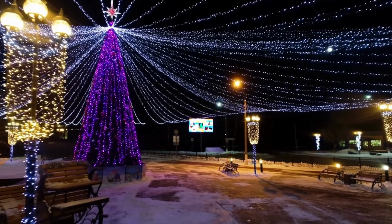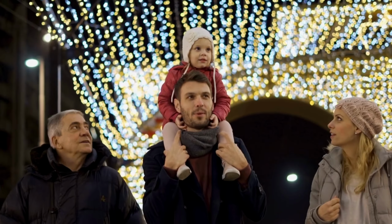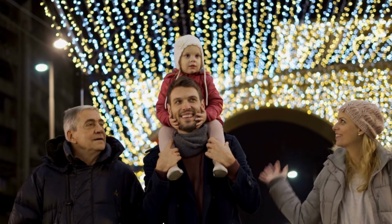Looking for the best holiday light displays in Manhattan, Kansas? From dazzling neighborhoods to festive events, I've got the ultimate guide to light up your holiday season. Manhattan has some amazing light displays in the area, and I don't care if you are a lifelong resident or just passing through, this is going to be a great spot for you to check out no matter where it is.